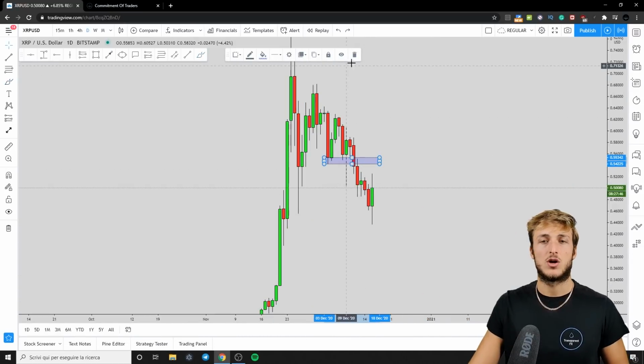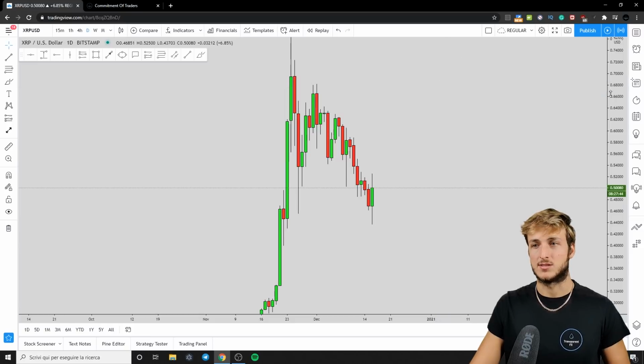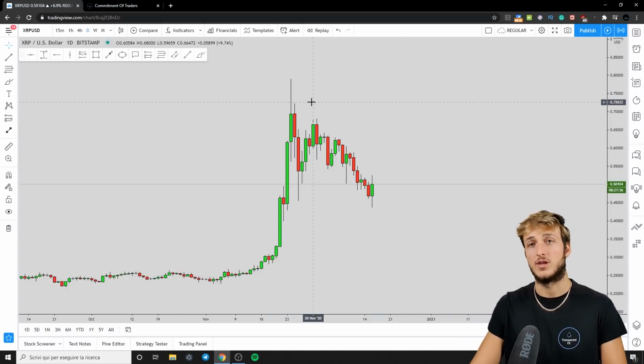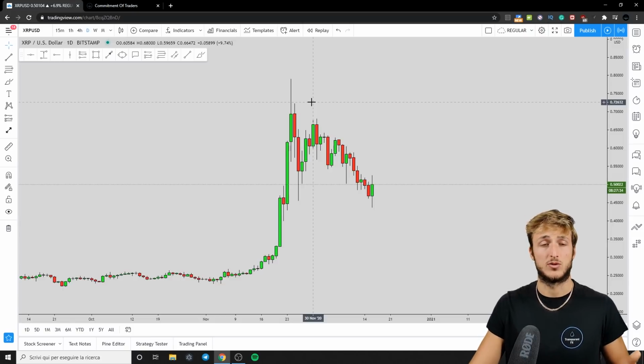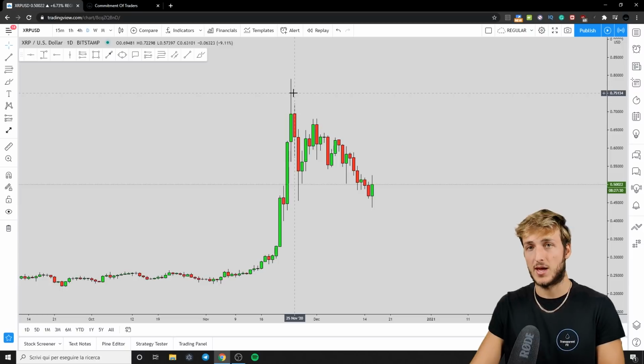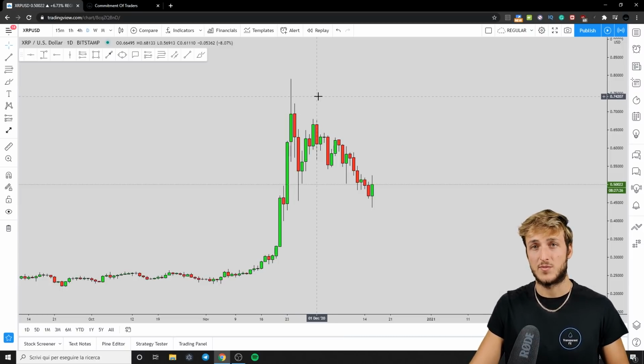Now, this also has a lot to do with fundamentals. The way in which XRP is moving has a lot to do with the fundamentals behind it. Obviously here, all the bull run was because of the release of the Spark tokens. So obviously we did expect this move to the upside, the increase in demand coming from the possibility of having free tokens. Obviously everybody wants them.